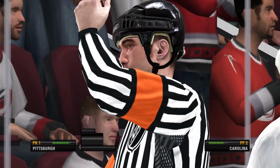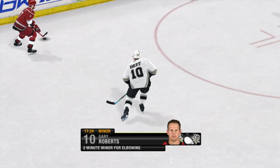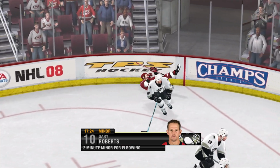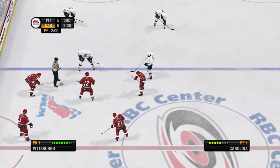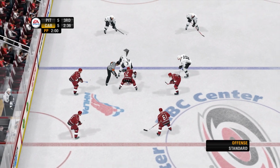The Penguins are in trouble here. This is going to be a minor, 2 minutes for elbowing. Oh, what an elbow. He tried to introduce him to the rafters. If he had nailed him on the button, he would have knocked him out. The Hurricanes 0-for-2 on the power play. Their third chance. They need a score.